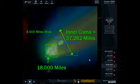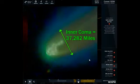So I'm going to use their numbers and scale this. And look at this. 18,000 miles on the centerpiece, and the small piece behind it is 8,000 miles. If they don't like these numbers, they need to give us some new dimensions on the inner coma and the outer coma, even though that's been stripped back.